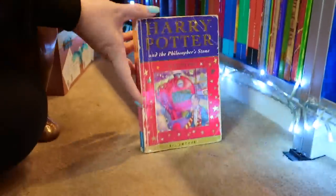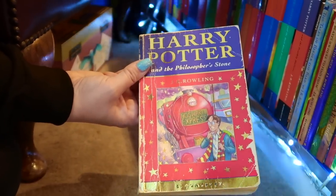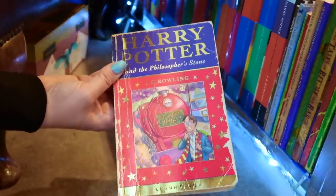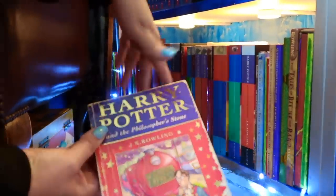Okay. So as you can see, this book is well loved because the colours were coming off it and everything. A new one of these is worth about £500, well, if you can get it in pristine condition. So I think this is probably worth about, I don't know, 10. Although because it's mine, apparently it's worth more, but I don't know.